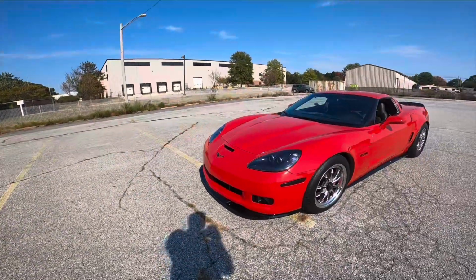Now, I'm sure you could probably piece it together a little bit cheaper here and there. But RPM has done all my LS vehicles. I've had all their packages, and they've been absolutely phenomenal. So I highly recommend that.